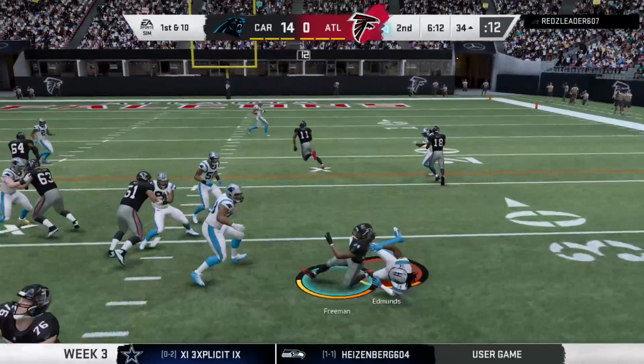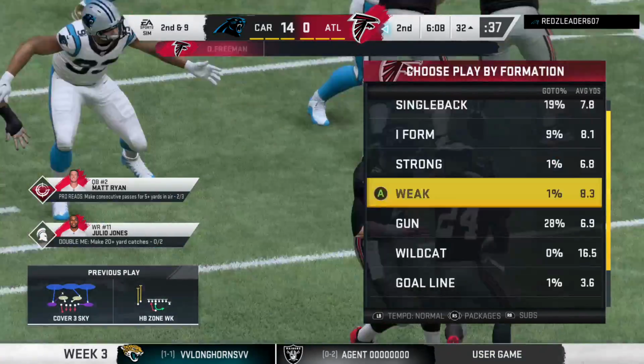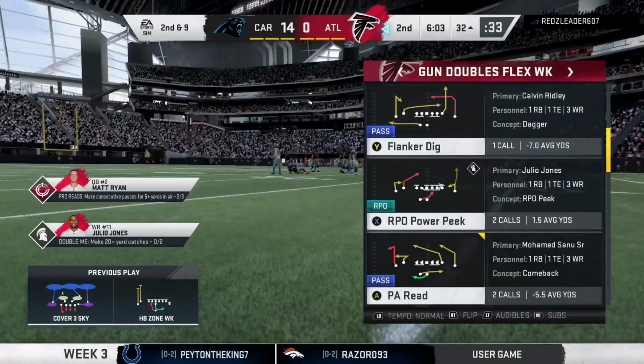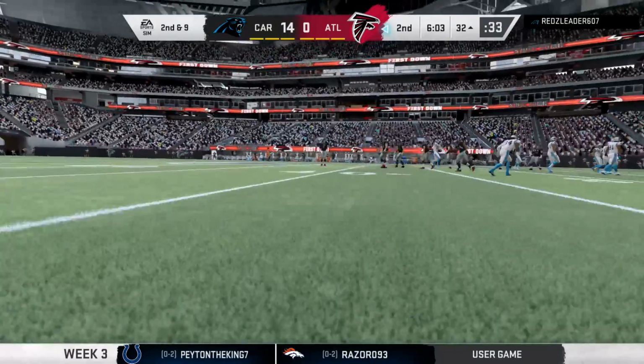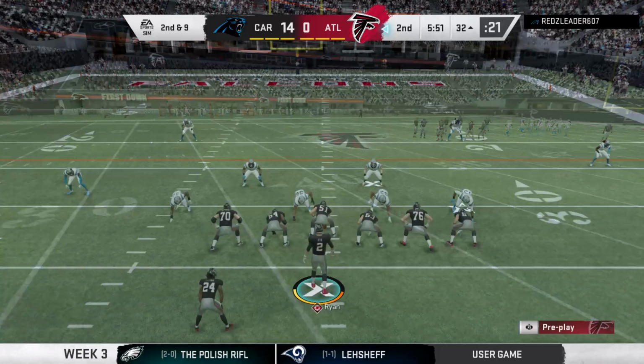Ryan on the handoff. It's Freeman. There to stop him, Terrell Edmonds. They tried a quick hitter inside, but that one was swallowed up because what they're hoping, those big defensive linemen will take the bait and move laterally and open up a crease that they can run through. Didn't happen on that play.